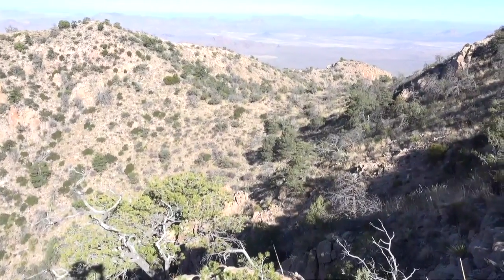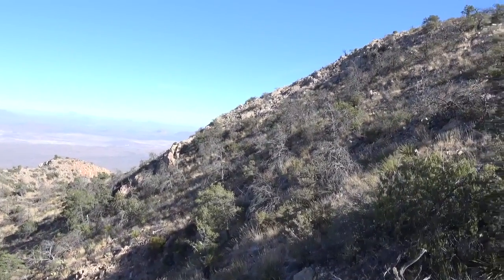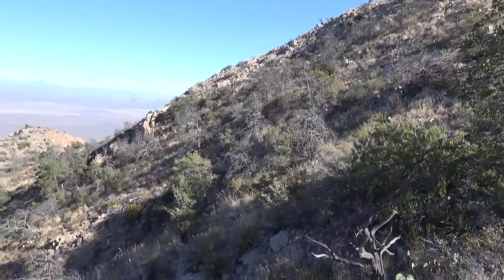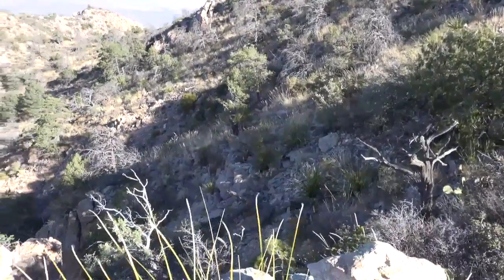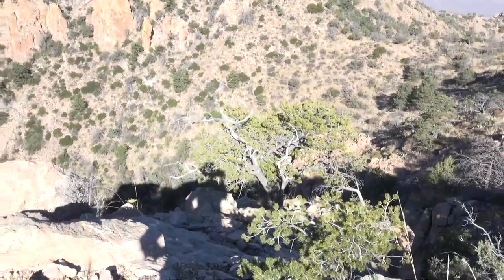Okay, that's the saddle. Yeah, that was a slope up to Pulliam, so it was steeper than it looked from the saddle for sure. Anyway, I'm just gonna head kind of down this way, get back down into the ravine, and then make the best time possible back down.